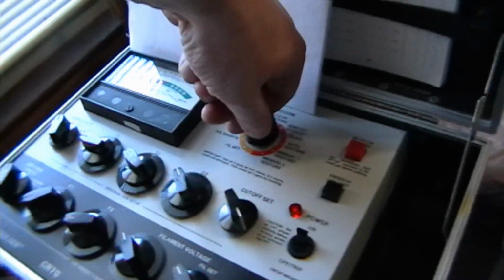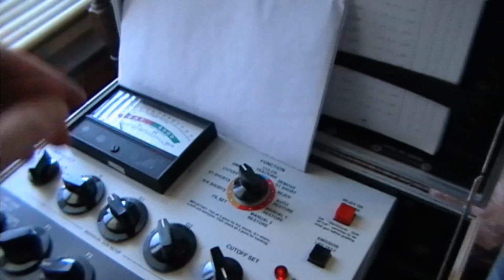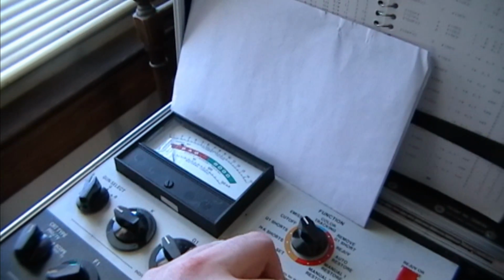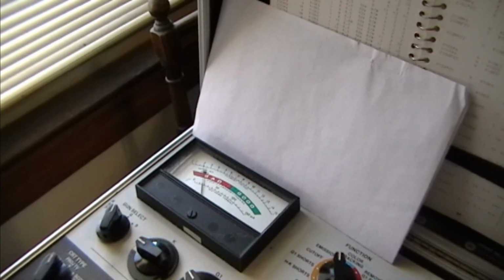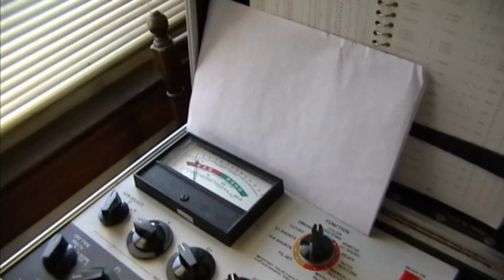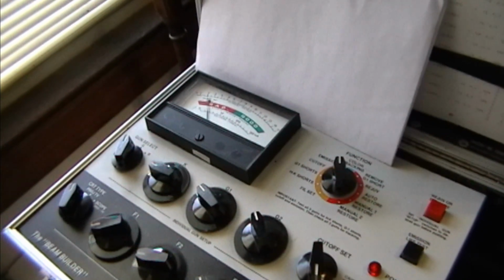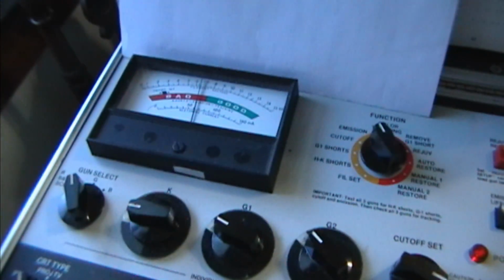Let's go do these tests again. Still really no cutoff control, and emissions are weak. Well, I'll let this run a while and see if that improves. Hopefully it will. It's been about an hour and the emissions are getting up there towards the green.